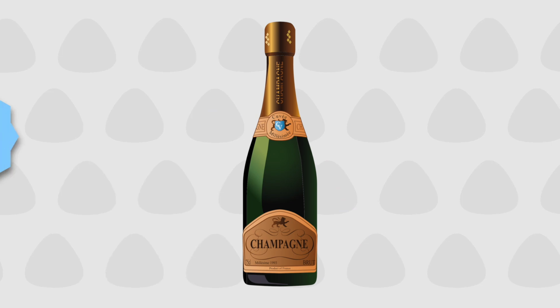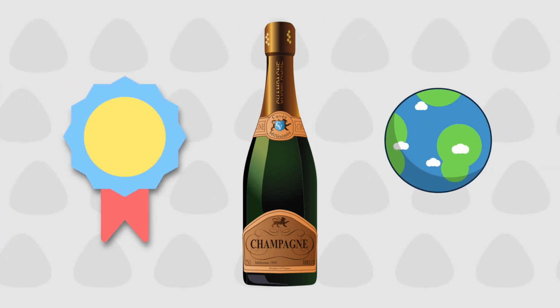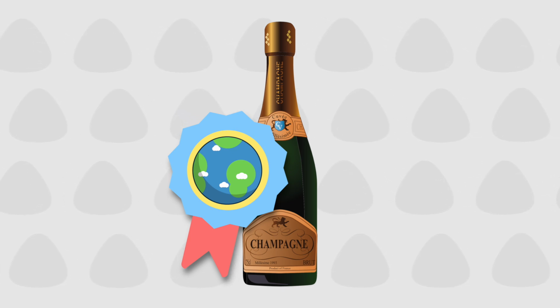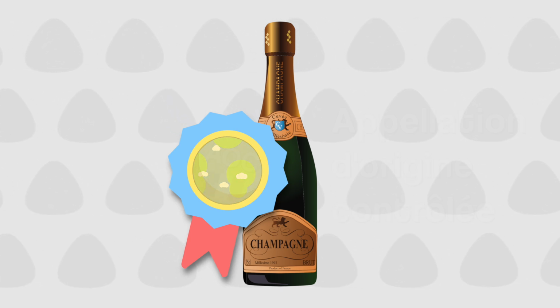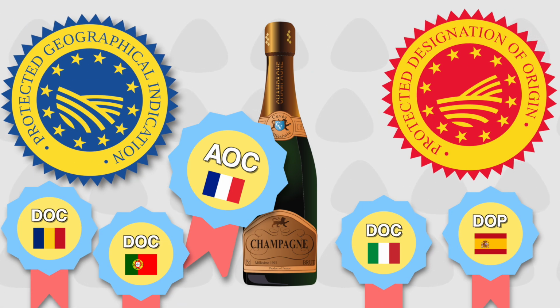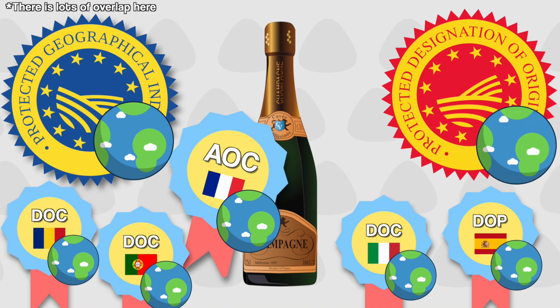If a wine can follow the set of rules, plus come from the appropriate region, it can be certified with a geographical indication label. For Champagne, that's this label, but the EU in particular has other labels as well. Each of these labels has its own rules that need to be followed depending on the product being produced, but geography is of key importance to all of them. To earn a geographical indication badge, the product needs to be made in a specific location.